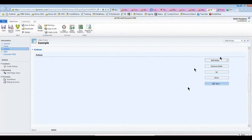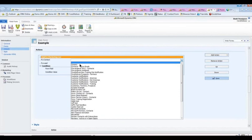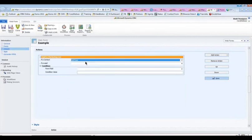The next thing I want to highlight on these web forms is how a marketer can add actions to the web forms. Probably everyone that signs up for an event, if I'm using this as an event registration form, I probably want to add them to a CRM marketing list. So these are all my marketing lists that I have in CRM. And I can select those, and everyone that submits the form will go into a list, and I am able to use that list for a variety of things like printing name badges or letters or sending emails in a list.